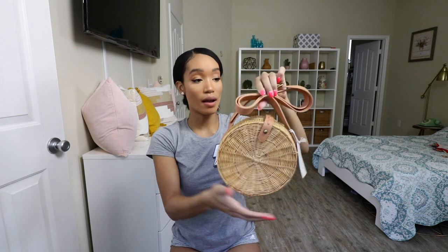I got this from Target.com. I cannot wait to use this. This is gonna be my go-to summer bag. I don't have to worry about it getting dirty or, you know, getting scratched like my other leather purses. I cannot wait to wear this. This is my favorite thing that I got from the entire haul. It wasn't very expensive either. I did see some on Amazon similar to this, very similar to this, that are about $10 to $15 less. So if you guys want a purse like this, definitely check Amazon.